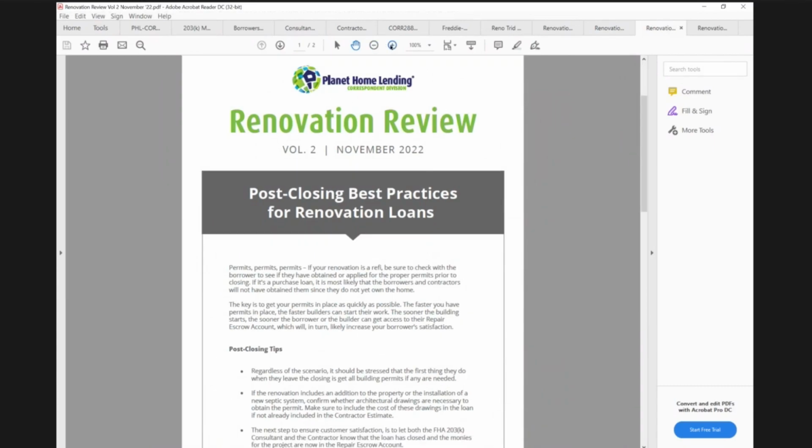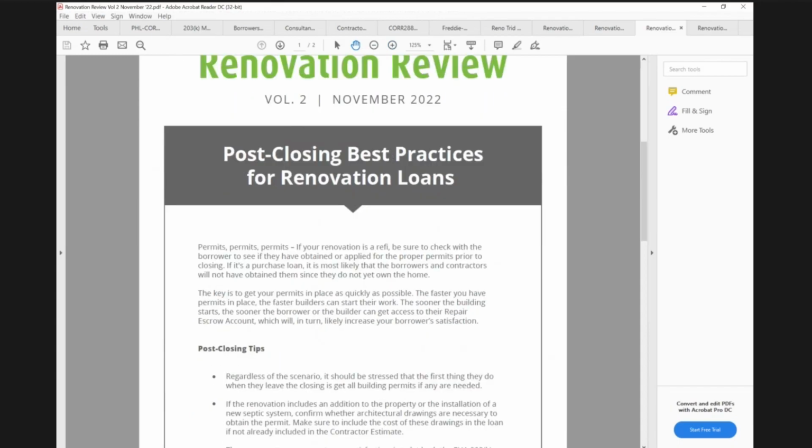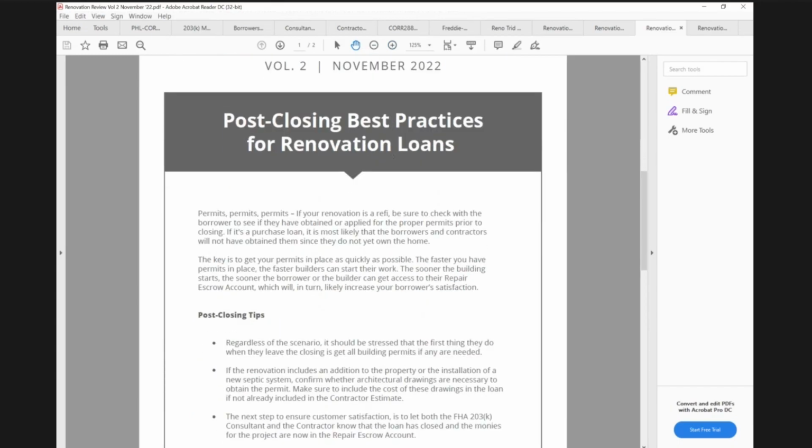The second edition was some best practices for after post-closing. We handle all the draws, but you might want to have a phone call to the consultant and say, listen, this loan is closed. Money was advanced. I want to let you know that work's going to begin. So put it on your list to start doing inspections. We will handle all draws. It's just kind of a courtesy so that he knows. If he doesn't have a phone call, he may not know. Want to make sure that he's aware.